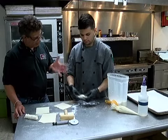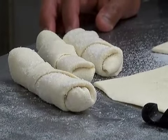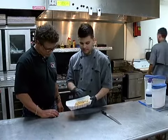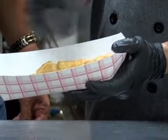And then like you said, they go into the oven for? For 15-20 minutes or so. At 325? At 325. So here's the finished product. Our very, very popular quesito. Like I said, nice golden brown, delicious, nice and puffy, the cheese inside, and at the end we put a glaze of honey.